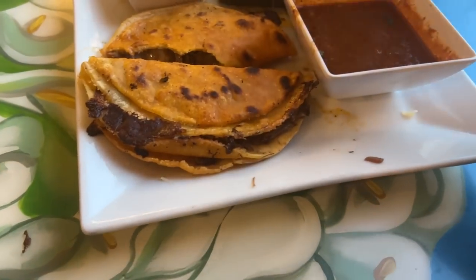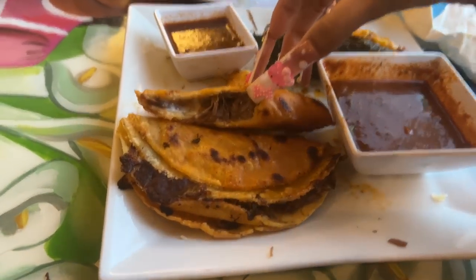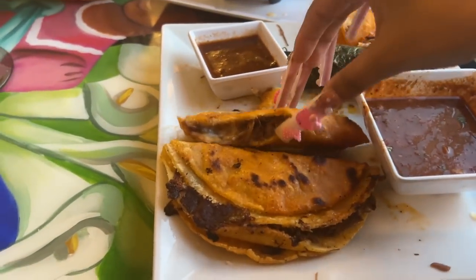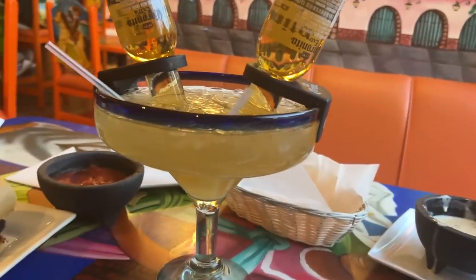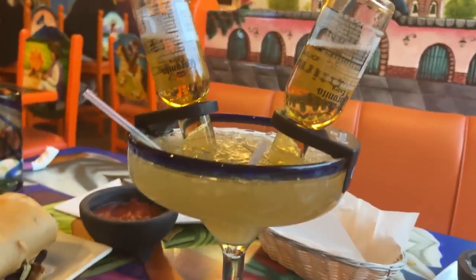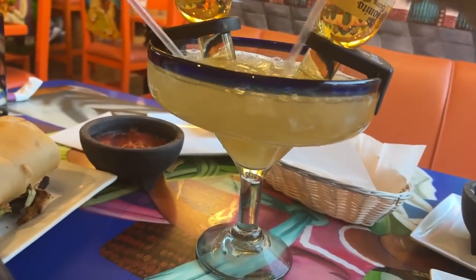I try to eat it, y'all, but I only could eat one. I don't know, this cheese in here, it's like, I don't know. So I just ate one. But we still got this whole damn drink. I don't know what the hell we was thinking. Yeah, this wasn't bad, but it was just like fun. Yeah, the drink is actually good.